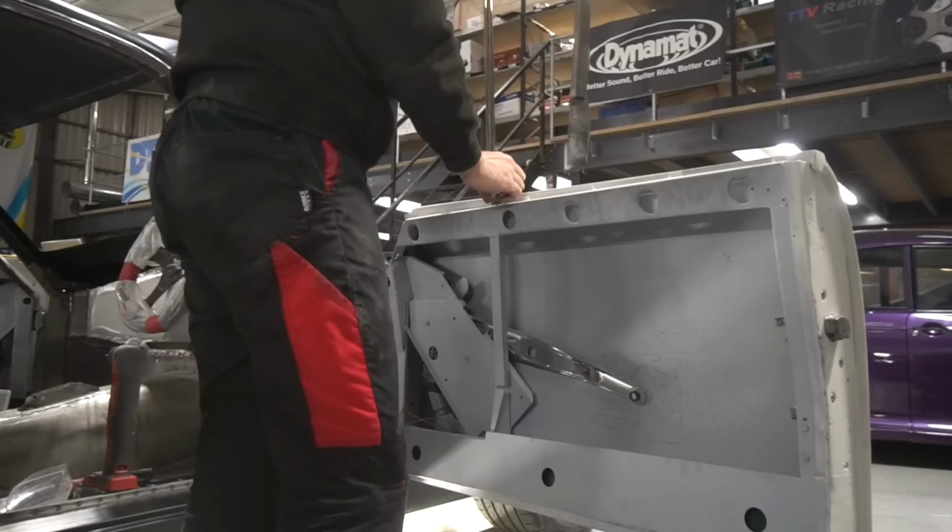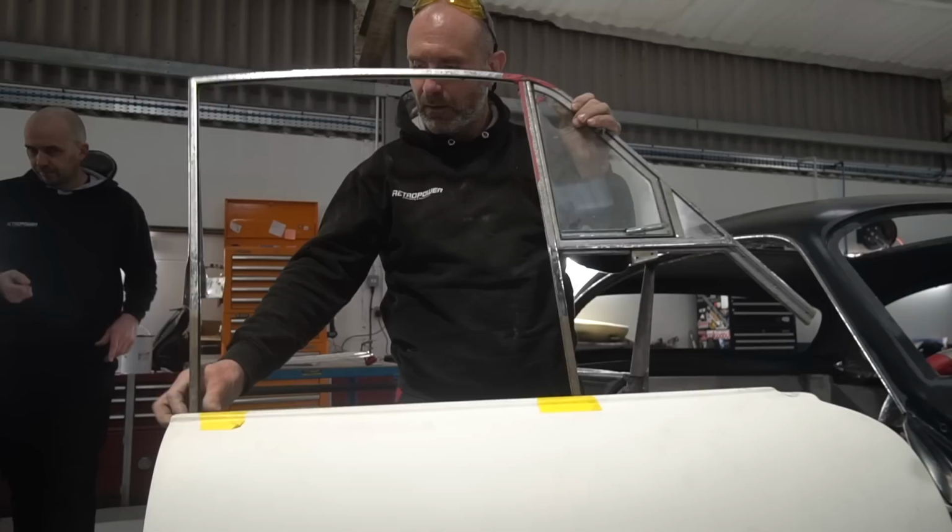So we've got the frames in, the glass, the window lifters, the gutter trims in, essentially trying to do a last check of the fit of all of those parts in the apertures, make sure all the gaps and everything are perfect. And then we're moving on to quite a lot of other jobs on the doors.